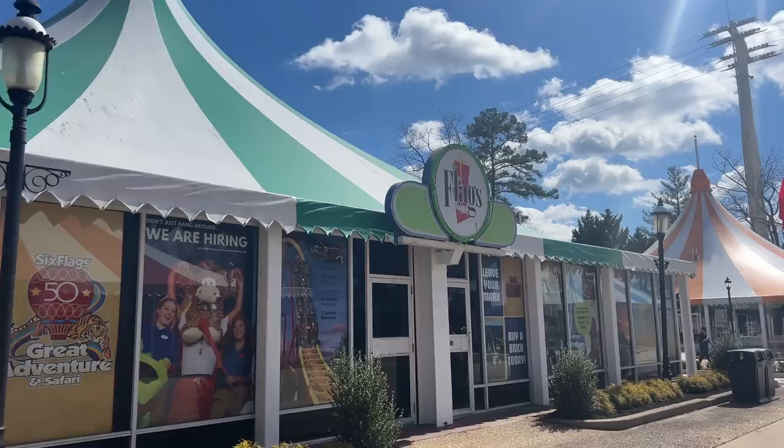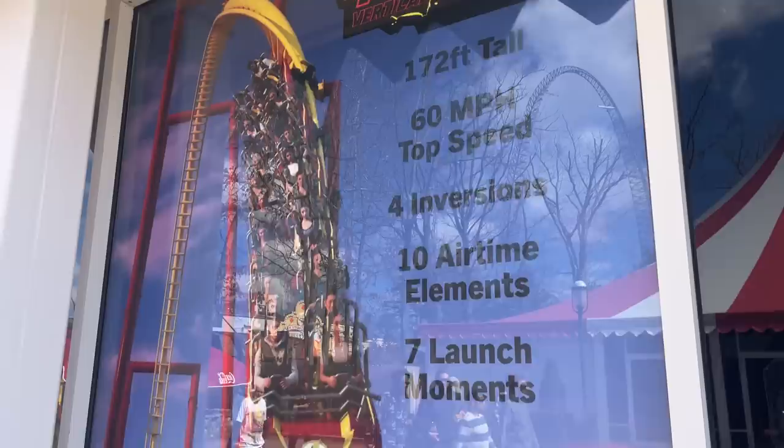Over here, this is Flags, which will become Six Flags Adventure World. But look at this. Brand new flash promo right here with the train. It's a different view than we have on the website. Really cool. Lots of other advertisements here. Buy a brick, leave your mark, all this other stuff, Savannah Sunset.